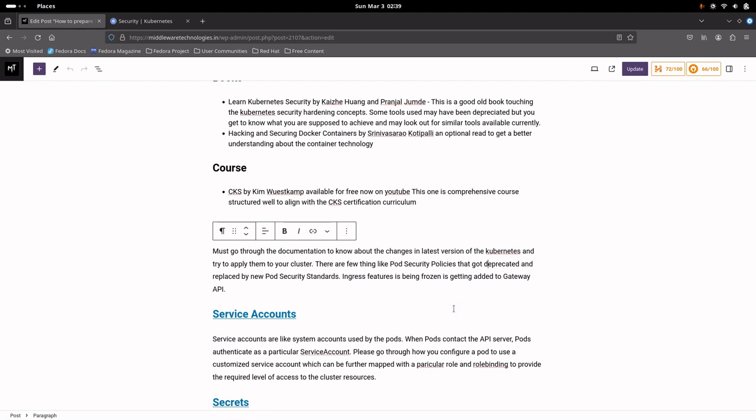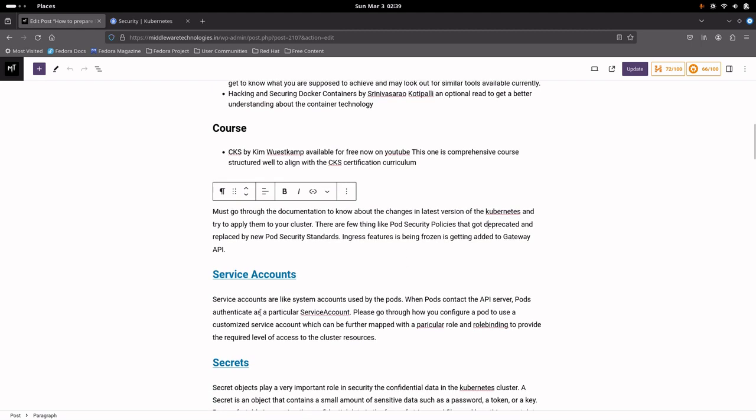at what features have been added or removed in the new version. So you can go through the course and parallelly go through the documentation as and when a new topic gets covered in the course material. That's how you can follow the documentation also.